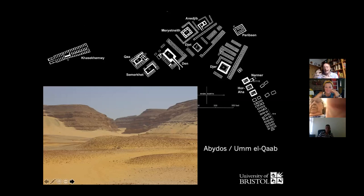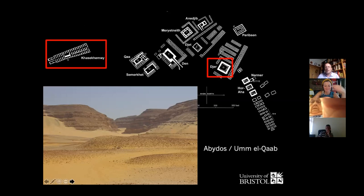And here they are out in the desert at Abydos, which from the late Old Kingdom onwards is associated with Osiris, who appears around that kind of time as the god of the dead. Prior to that, it's rather more unclear how the theology was supposed to work. And here are a couple of ends of the evolution: the relatively small tomb of Djer, and then the much bigger one of Khasekhemwy at either end of the early dynastic period.